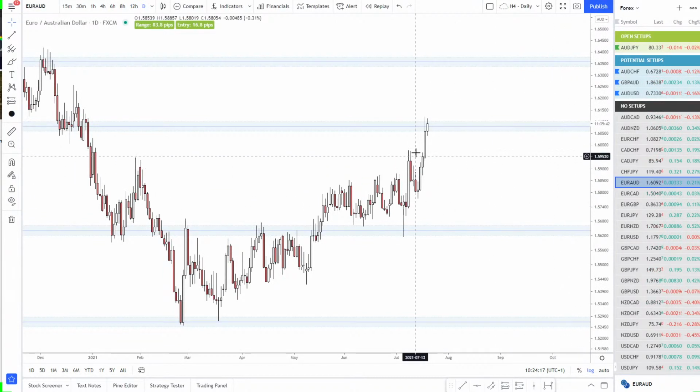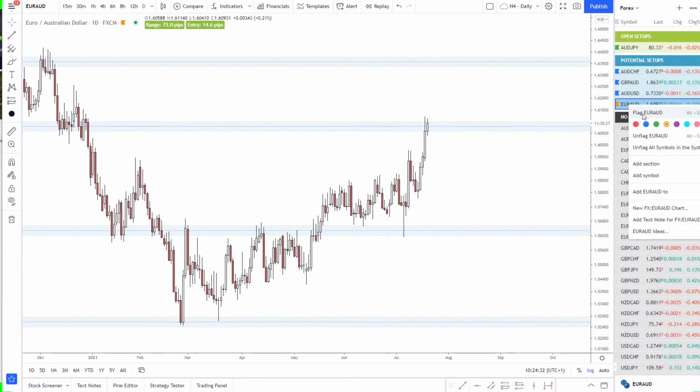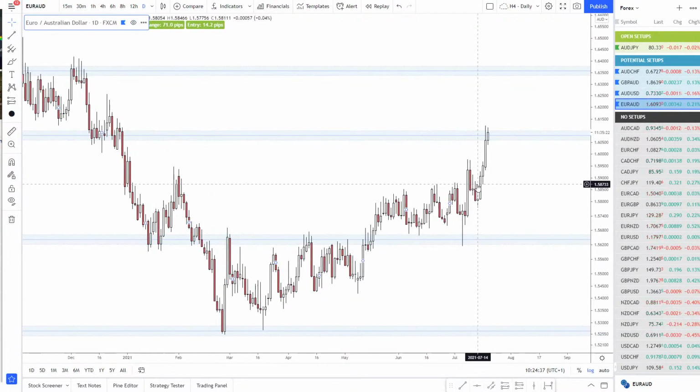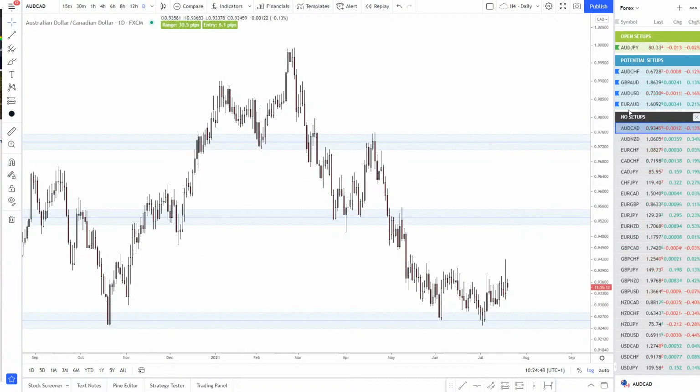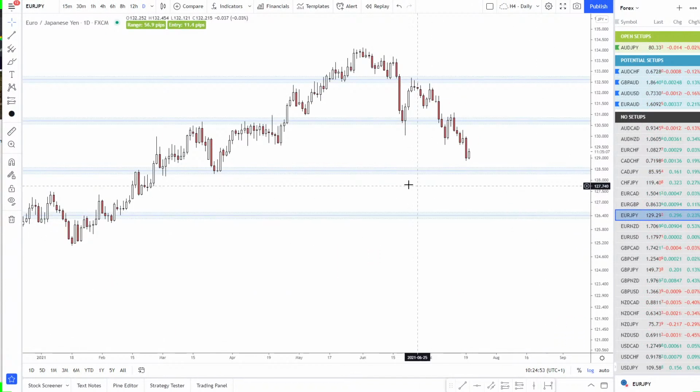Euro AUD, interesting, stalling out on resistance. I'll look for a potential short here, but like I said, I'm bearish on the Aussie dollar, so probably not going to happen. But I'll give it a chance. Also kind of bearish on the euro, so see how that goes. So basically, I'll come to this later at the end of the analysis, and we'll do a bit of a wrap up.